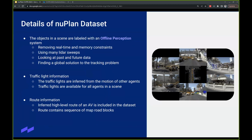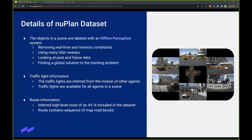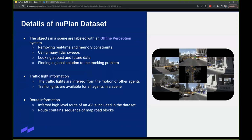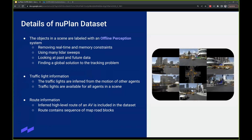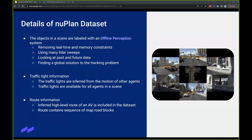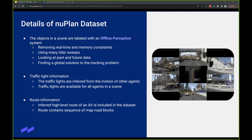So how do we collect the data? As I mentioned before, we collected human driving data. We sent the cars out to 4 cities and collected all the raw sensor data. We then processed it on our offline perception system. This is to remove real-time and memory constraints that would otherwise be present on the AV platform online. We use many LiDAR sweeps, and we look into the past and into the future to achieve a consistent tracking solution for detection of agents and obstacles in the scene.